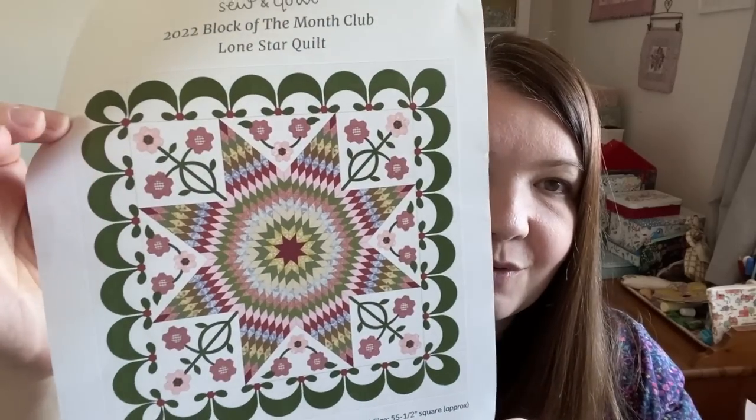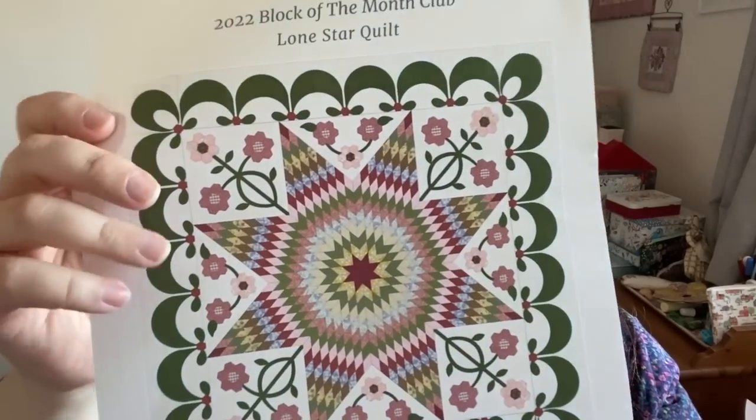So as well as making the sewing case, I've been working a little bit on a new block of the month that I joined. I really love the block of the month kits that Sew and Quilt produce, and I've been a member of two of their block of the months in the past and haven't finished either of those quilts. But I definitely will. But I couldn't resist when they launched their new one for this year, which is the Lone Star quilt, and it looks like this. And it's got a real antique quilt feel to it, which I really love.